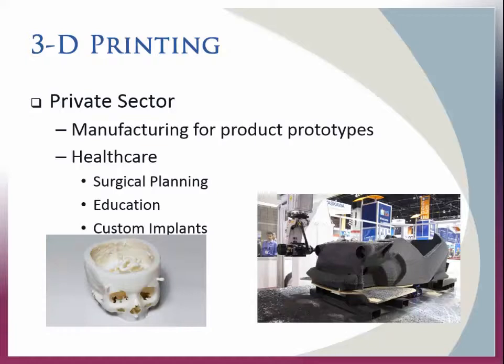3D printing has been used by the manufacturing industry for decades, primarily to produce product prototypes. Many manufacturers use large, fast 3D printers called rapid prototyping machines to create models and molds. Companies that use 3D printing for commercial medical applications have also emerged.